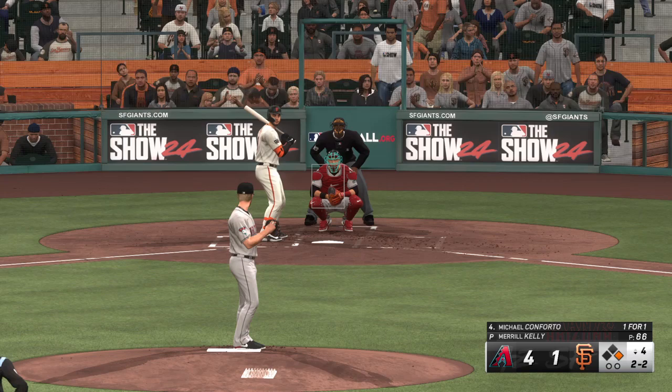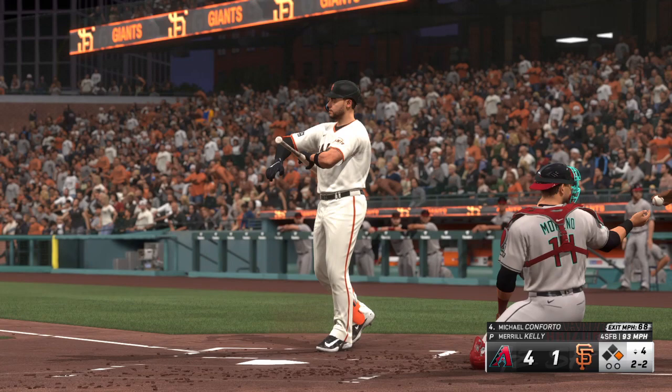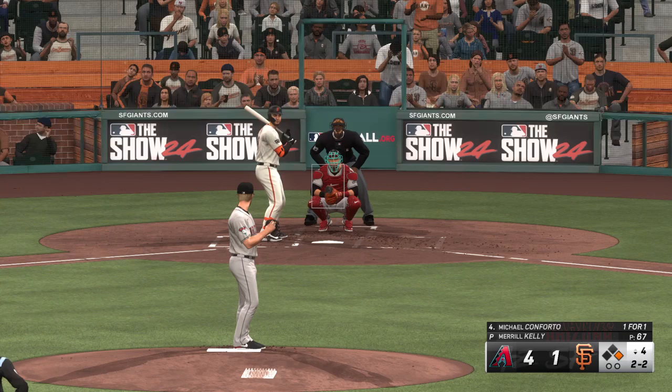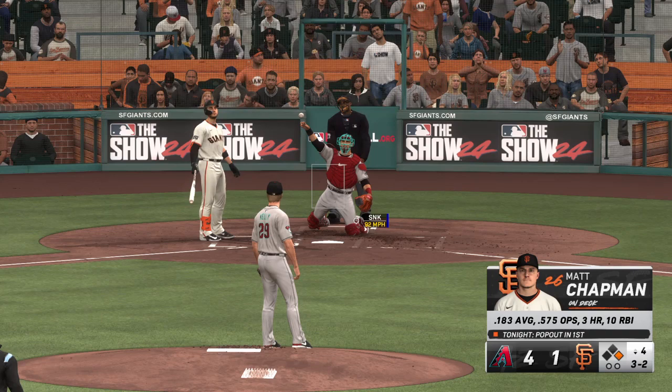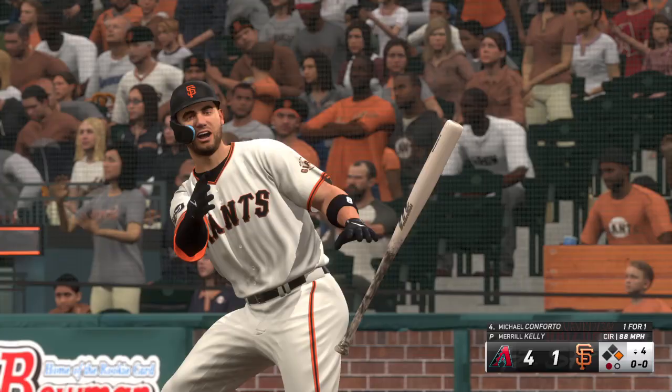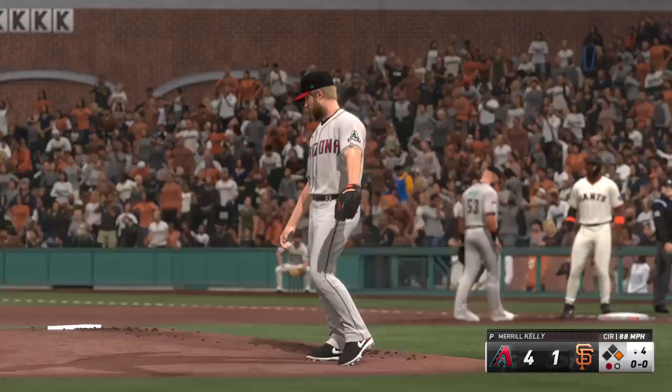Kicks and deals. Spoils that one, and it remains 2-2. Nobody out, runner at first. Next offering misses down and away. And here's a 3-2. The punch out there. He didn't make it easy for him on the mound, but they still get the strikeout.